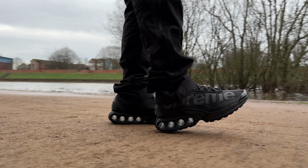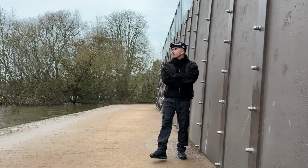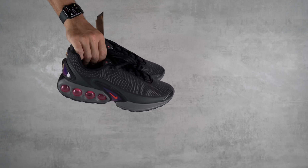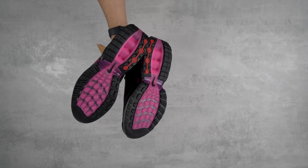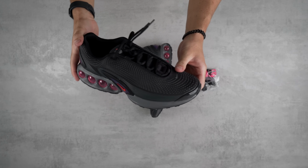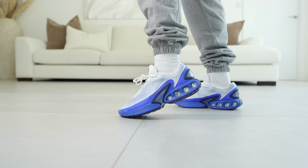Now, if you're someone who likes to be a little bit more flashy, of course, you got the Supreme collaboration option. Personally, I prefer the GR colorways, and there's so many different ones to choose from. My personal favorite has to be the OG colorway, just the all-over black with just that little hit of purple on the Air unit. I think it's a great option. It's also lightweight and very breathable, which again is a big W for the summertime.